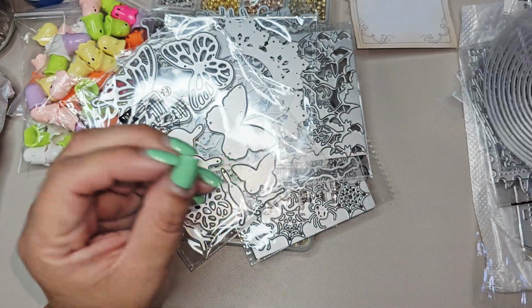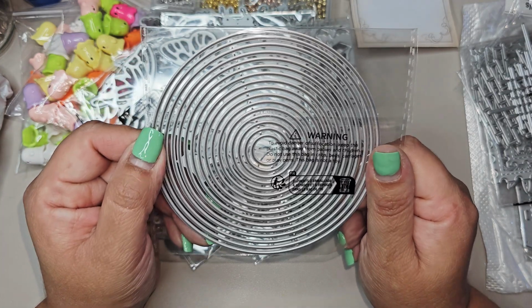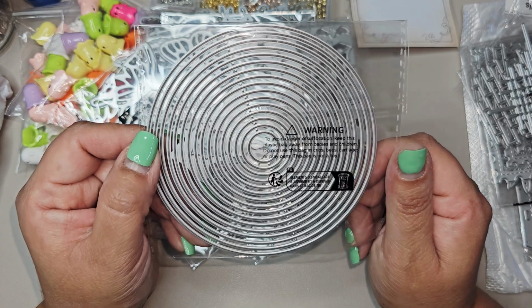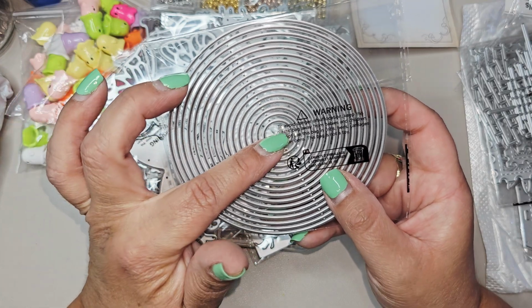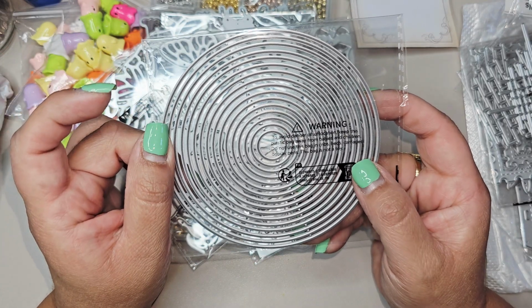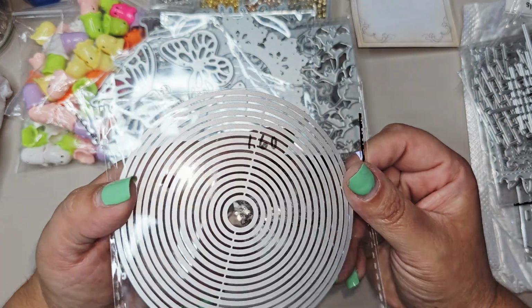$3.54. This I feel like everybody should have in their stash. I feel like I have it in my stash. I just have no idea where it is right now because my stash is out of hand. I definitely need to destash. So it's just circle dies from small all the way up to large. So I thought this one was really nice to have and keep out where I can find it at all times. And it was only $1.60.